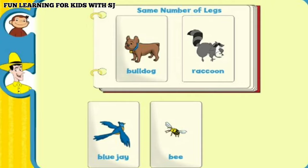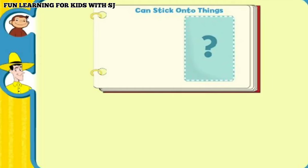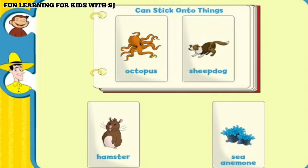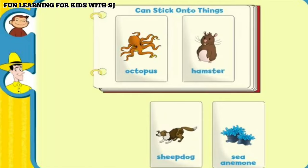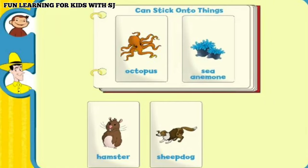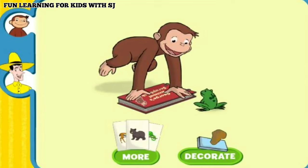Which of these animals can also stick onto things? This is an octopus. A sheepdog. Oops, a sheepdog can't stick onto things. Try again. A hamster. Oops, a hamster can't stick onto things. Try again. A sea anemone. You got it. An octopus and a sea anemone can both stick onto things. Hooray! You got 5 animals. Find more animals, or decorate your pages.